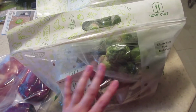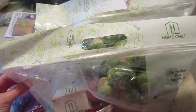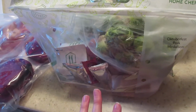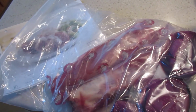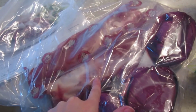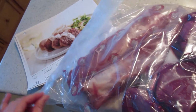I love how they have the servings in these bags. It's super easy to store in your fridge because they don't take up as much room as the boxes from HelloFresh do. They're easy to carry. I just think this is a really nice setup. And they also put all the meats in a bigger Ziploc, which I do anyway when I get meats from subscription boxes. I put their packaging into another Ziploc because sometimes it leaks. So I really appreciate that they put it in an additional Ziploc.